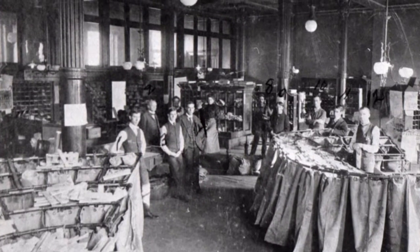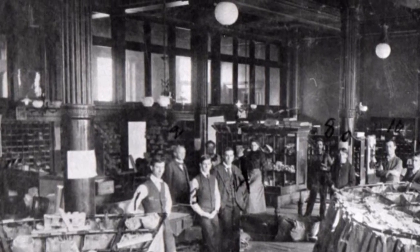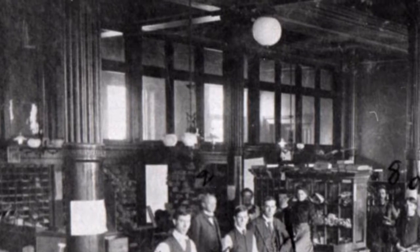This photograph is the working side of the wall where they sorted the mail. But you can see the wall that I was talking about. You can see all that glass in that wall, and you can't really see the bottom part too well, but that's where the customers did their business and the postal employees took care of them.